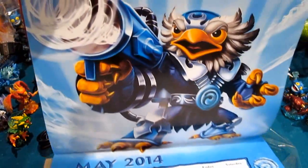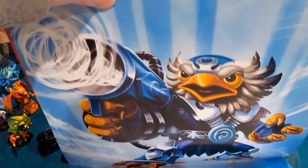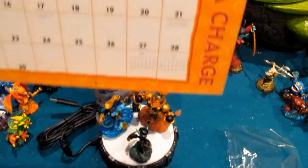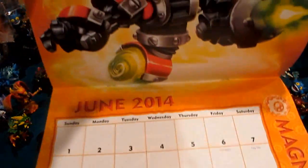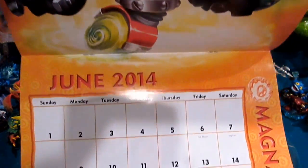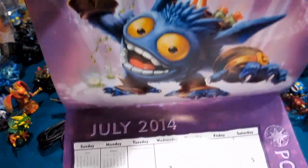May, we've got Jetvac. I can't argue with that. Again, this is actually his Giants pose. It's not the Turbo Jetvac for Swap Force. Next up, we have cardboard to keep everything firm. The character, though, is actually Magna Charge. That's a pretty cool artwork there. He's, of course, a Swap Force character. June 2014.